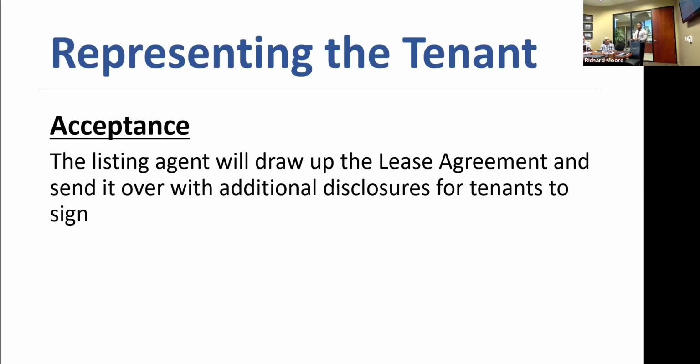I know that there's agents that just forward it to the client without even looking at it and have them sign it. Nobody here does that. But make sure that you open it up, look at the agreed upon terms, that everything looks good. Sometimes it might be a mistake that the listing agent made, and you just email them, say, hey, you entered the wrong number or the wrong date or whatever it is, have them correct it. And then once it's corrected, send it out to your tenant to sign it.